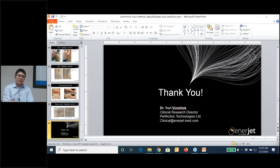From the practical point of view, I still want to mention that the ability of Enerjet to penetrate much deeper comparing to CO2 laser or microneedling RF probably will give some kind of benefit for the treatment of big bulky scar tissue. However, I think that combination therapy combining Enerjet treatment and CO2 laser will be very beneficial for the patient, depending on the situation. So my answer is no, we didn't compare, but a combination of these treatments can be used in everyday practice.